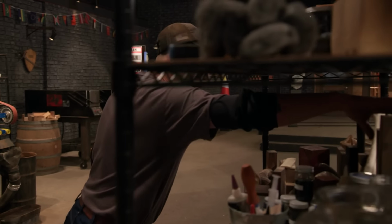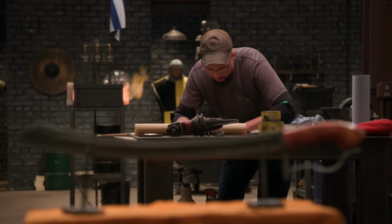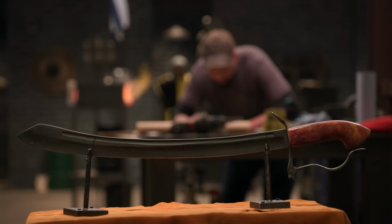Yeah, I'm just trying not to get tired out, and I just want to have fun. So I'm not really paying attention to Dave. Dave is a phenomenal smith, and if I try to watch him, I'm going to freak myself out. So I'm not even looking over there.